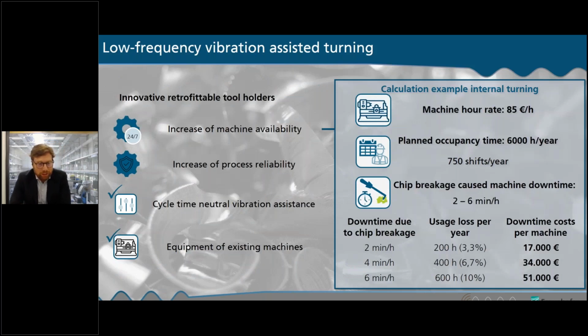Especially for the industry, it's interesting to have a look at the economic properties. With the vibration assistance, it's possible to increase the machine availability because there are no machine downtimes caused by chip breaking problems. In addition, it's possible to increase the process reliability, and because we superimpose the vibration to the conventional process, this approach is neutral to the parameters and to the cycle time of the process. And I already mentioned it's possible to use the equipment for existing and new machine tools.